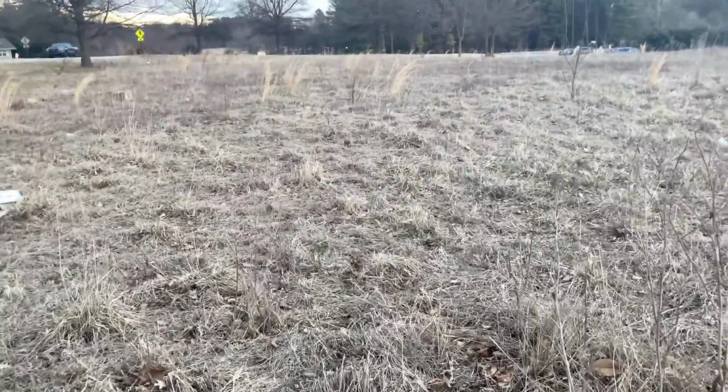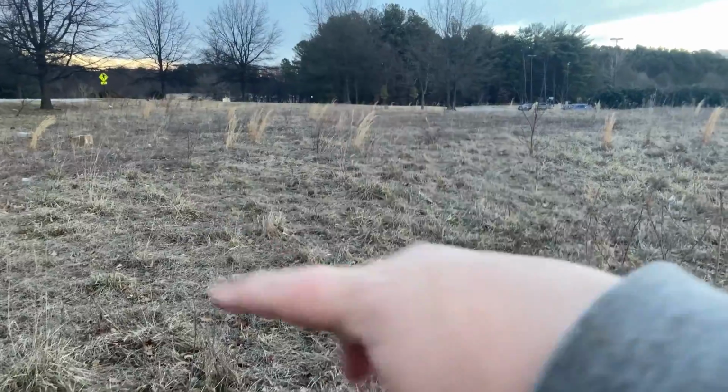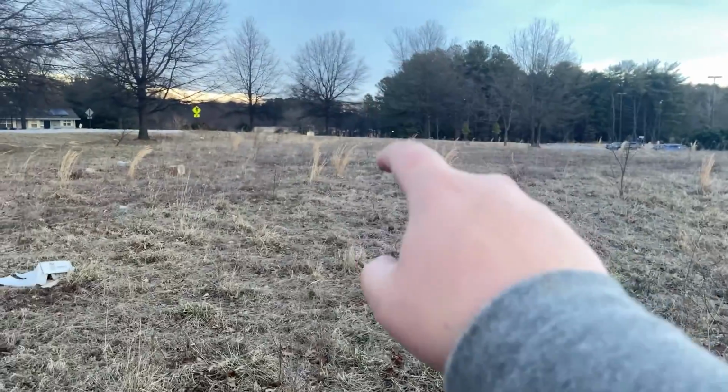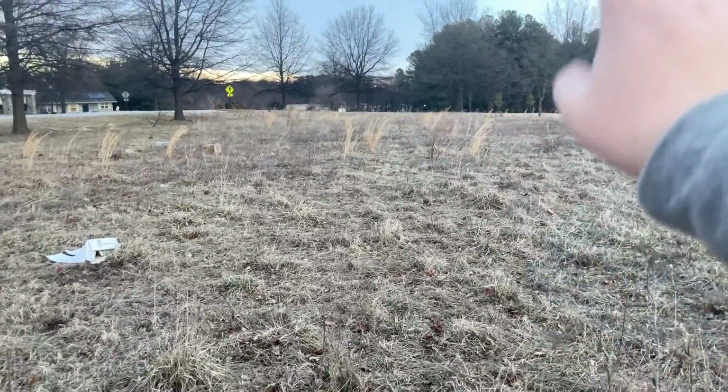The only other one that I've ever done that was kind of far was I started at the end of all this little cover, because this is like the only cover I have around my house. It's not even really cover, it's just this kind of stuff. So I started at the end of the cover, dragged it out of the cover, through that field, into the woods. But this time I'm going to drag it through the cover, through the field, and into the woods.